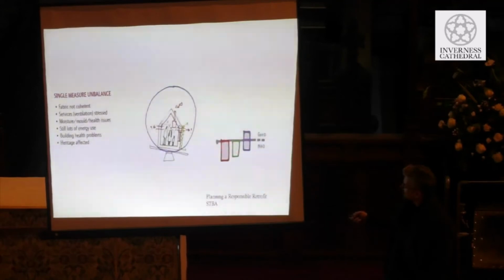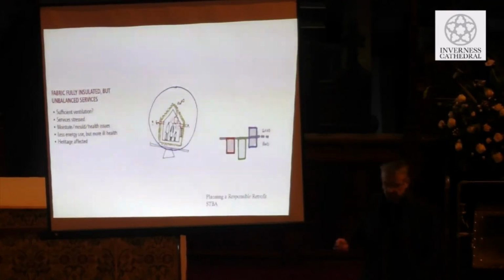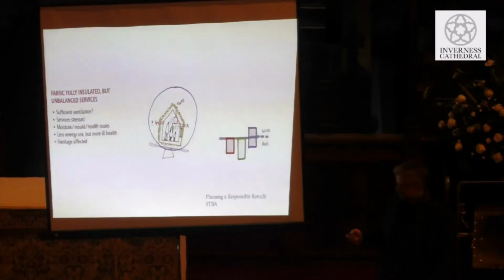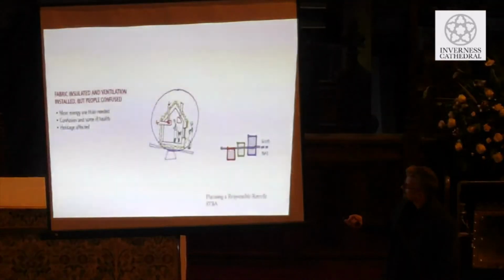we're affecting some of these in different ways, and we have an unbalanced building because we've dealt with heat loss maybe, but we've not dealt with moisture management, or we've dealt with other issues, or we've left other ones undealt with. So we start getting unbalanced. Here we're looking at one that's been insulated, but we've not looked at the services. How are they going to operate? Are they going to work well with the insulation that we've put in? Or is our boiler matched to our insulation and to our ventilation regime? And I won't go into these in detail, but hopefully they're fairly self-explanatory.